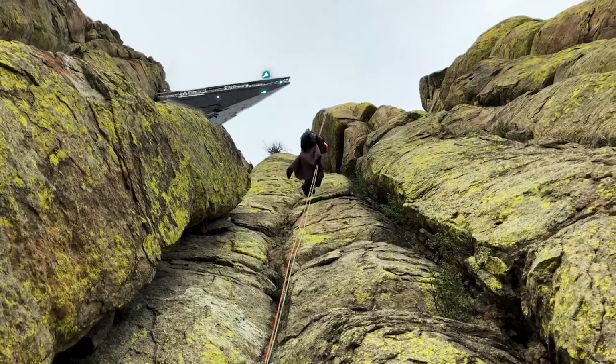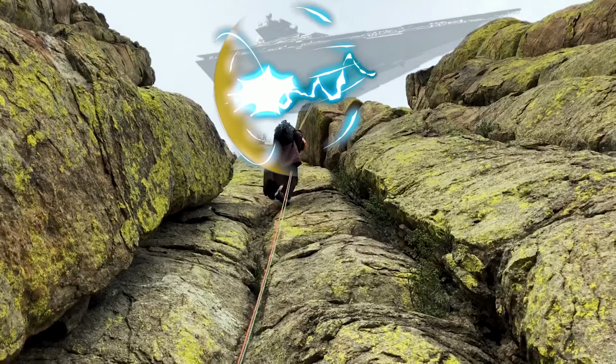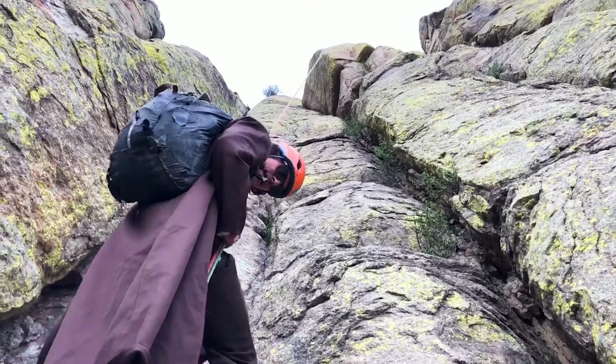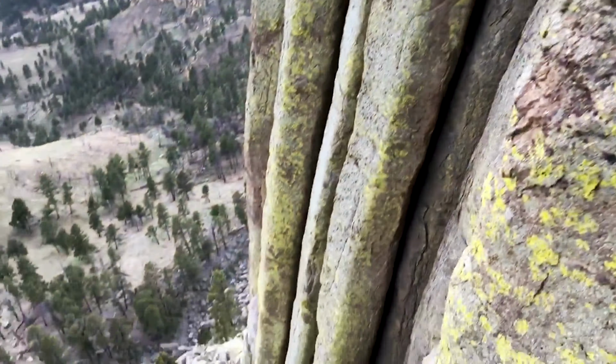Rappelling off the summit of Devil's Tower is equally as impressive as climbing it. With multiple rappels, enjoy your last few minutes free hanging above the beautiful Wyoming countryside.